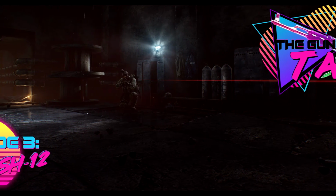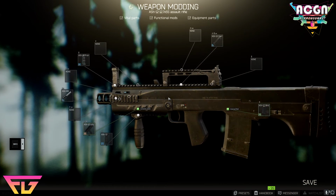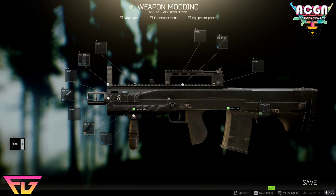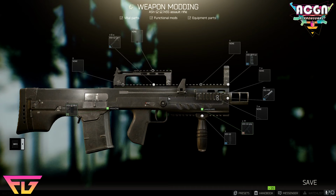Today we are going to be going over the ASh-12. Oh man, this gun is something else. The ASh-12, just like the infamous SAR Bomber, is a shining example of Russia's dedication to being bigger and tentatively better in all things military.